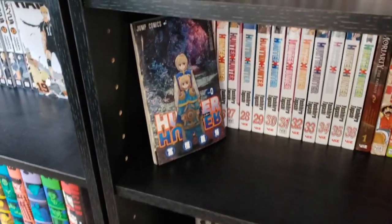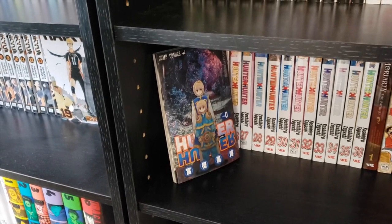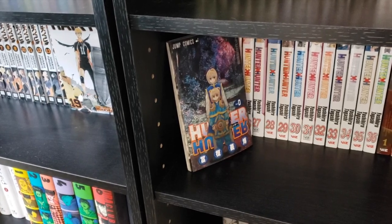And then that's the volume 0 from Japan. Obviously I can't read it, but I just picked it up because I thought it was super cool. And this is the backstory of Kurapika.